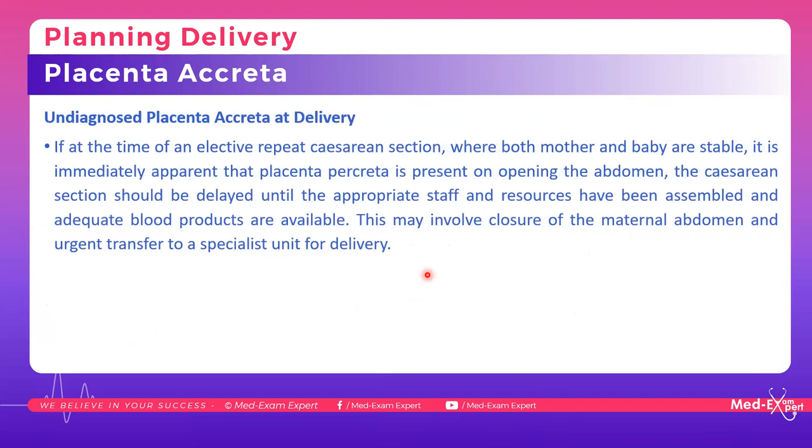If the placenta accreta is discovered at the time of delivery, what to do? If the mother and the baby are stable, and it's immediately apparent that placenta accreta is present on opening the abdomen, the cesarean section should be delayed until the appropriate staff and resources have been assembled and adequate blood products are available. This may even involve closure of the maternal abdomen and urgent transfer to a specialist unit for delivery.